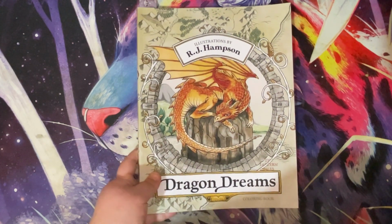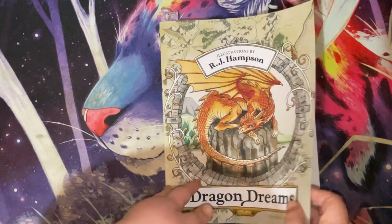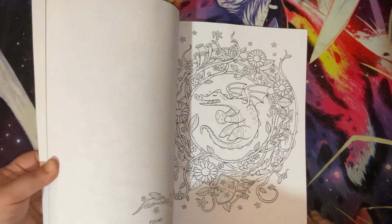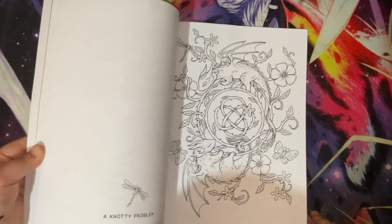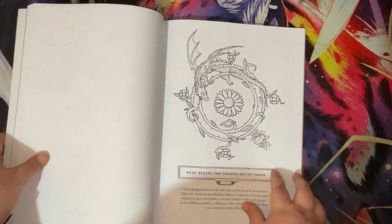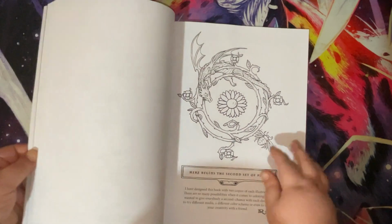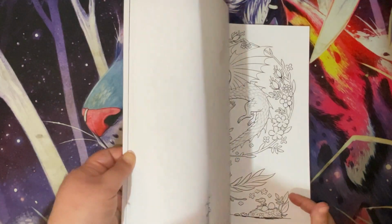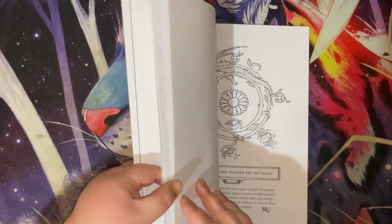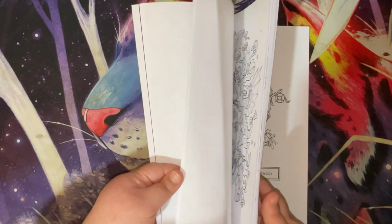Anyway, this is Dragon Dreams by R.J. Hampson. I've recently fallen in love with his work. You get 2 sets of images in these books, so if you want to do over, you can. So that's where the second set begins, so that's how many colouring pages you get. I have already completed one in here. Was it this one? Yeah. You'll have seen it in my completed pages. Typically I can't find it when I want to show you it.